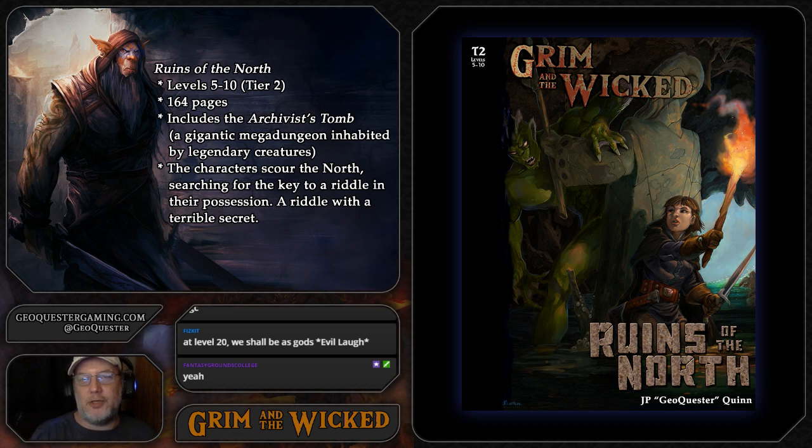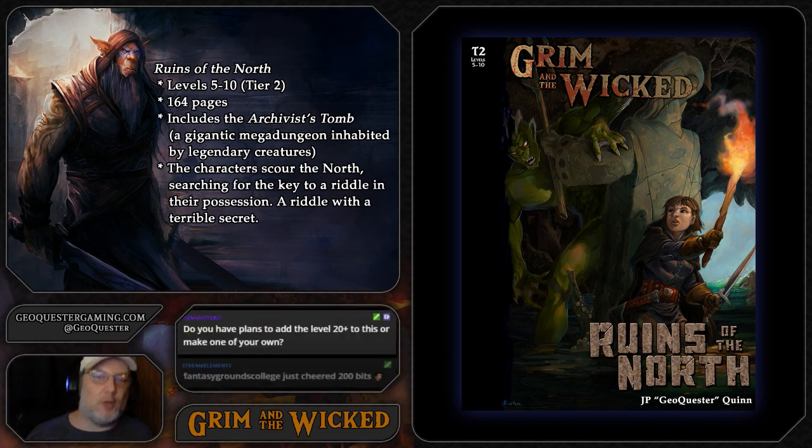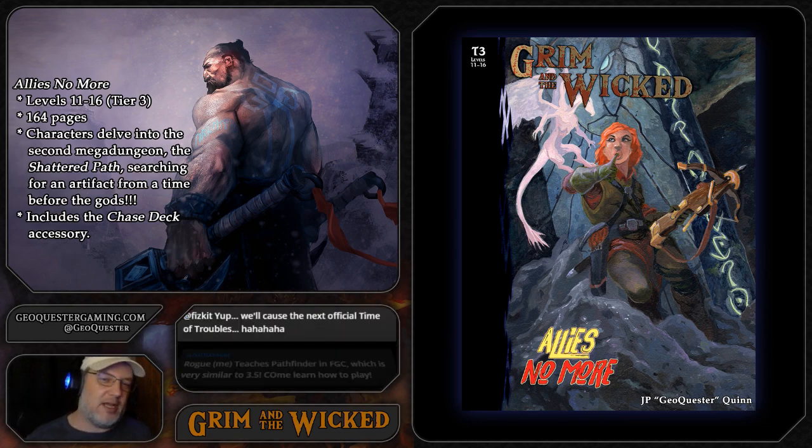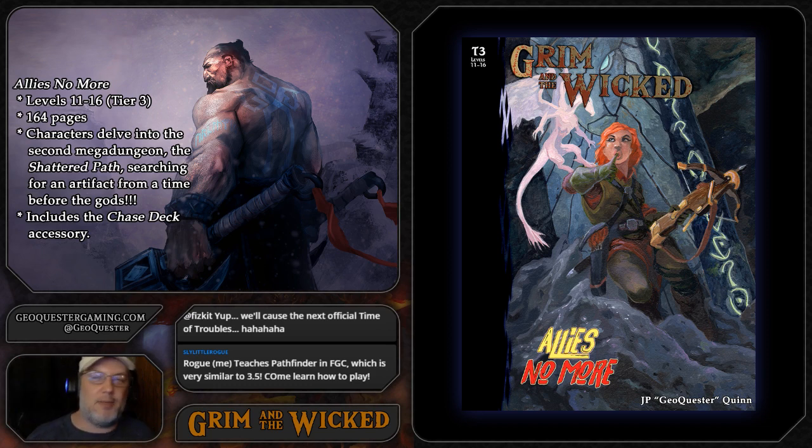I'm going to also make a Grim and the Wicked theme for Fantasy Grounds. So the whole table will have a specific theme, and it's all just that one theme. So Laren and I talked about it earlier. All the buttons are going to have a theme. The text is going to be all one theme. Everything is going to be like that. It's going to be gorgeous. You guys are going to love it.